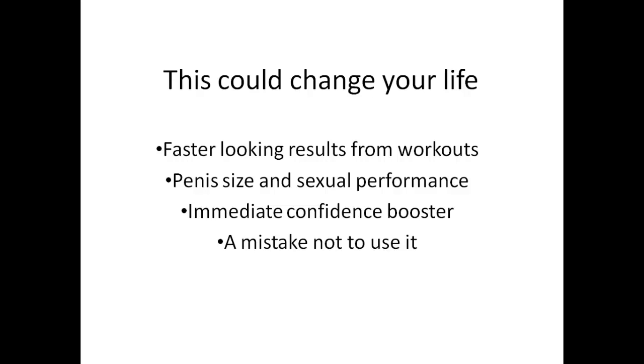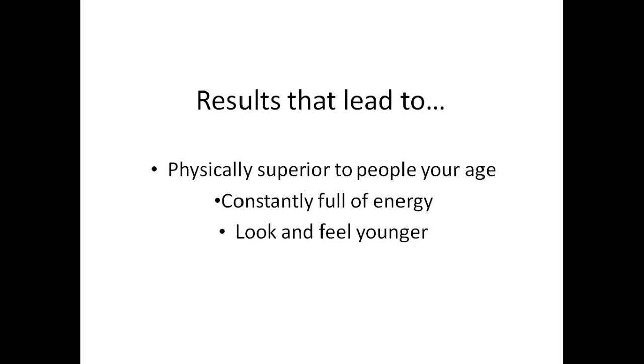Like we said before, this could change your life. We're talking about faster results from working out, your penis size and sexual performance, and it is an immediate confidence booster. And I think it's a mistake if you're not using this. This is something you should always be using because you get results. You're actually going to be physically superior to people your own age. That testosterone pump really does make a difference, and you're going to be full of energy and you're going to feel and look a lot younger.